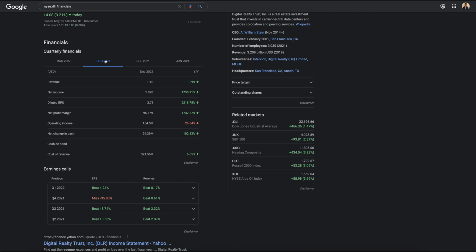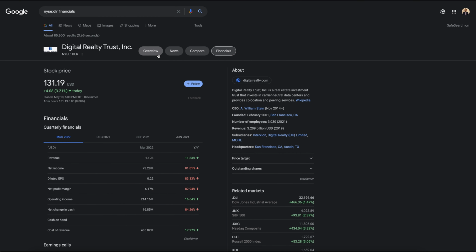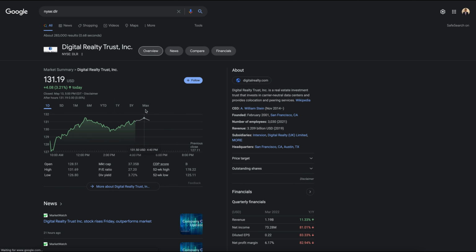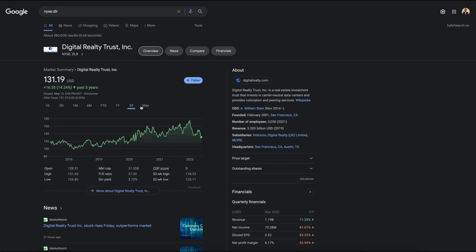In December, they also did really well. In September 2021, they also did well. But right now, it looks like they're missing net income, diluted EPS, net profit margins are down. Change in cash is also down, which is a little bit alarming. When you go back to the chart and you see the 1 year, you can see it's down 11%. When you look at the 5 year, it's up 14. When you look at the max, when you zoom all the way out, you can see it's up 193%.